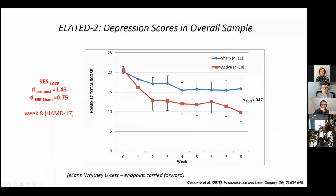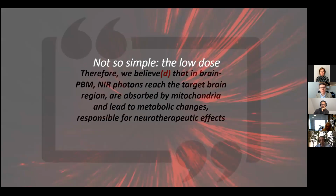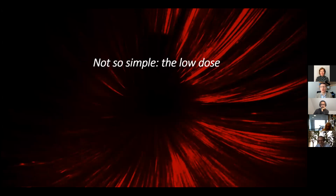So the effect size also was moderate to high. And so this was our perfect world. We believed, depending where we are in the debate, that in brain-PBM, IR photons reach the target brain region, which was for us the dorsolateral prefrontal cortex, and is typically neuromodulated in TMS and tDCS, and in other techniques of stimulation as well. Then the photons are absorbed by the mitochondria and lead to metabolic changes that are responsible for neurotherapeutic effects. However, not so simple. And I'll just move on and talk a little more about this low dose.